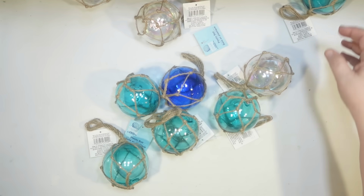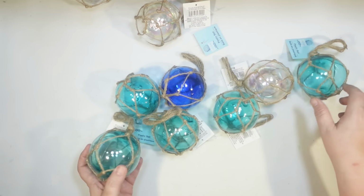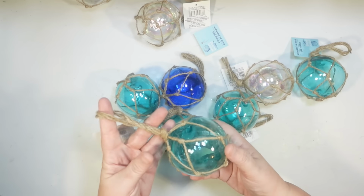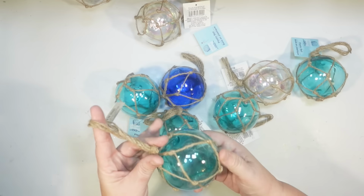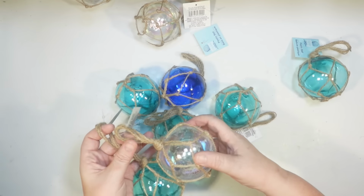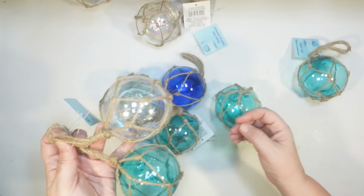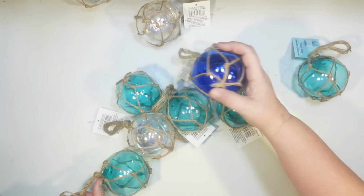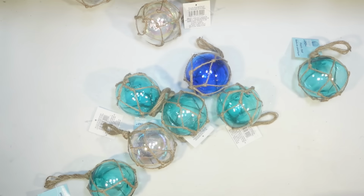My favorite was the turquoise and then the clear ones. I usually have to make these out of Christmas ornaments and twine. But how nice is it? It's already made. It's already got little hooks on them. I thought you could do a whole Christmas tree with these as ornaments. It would look so cute. You could use fishing net and fishing floats. So adorable. They also have the more royal blue.